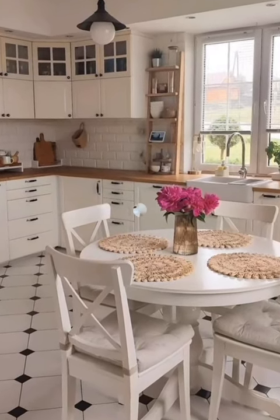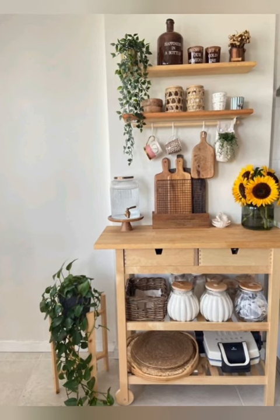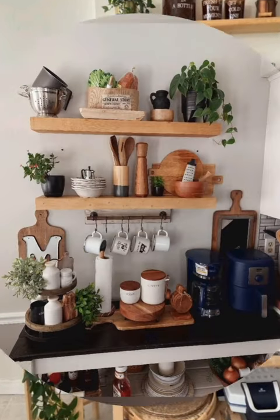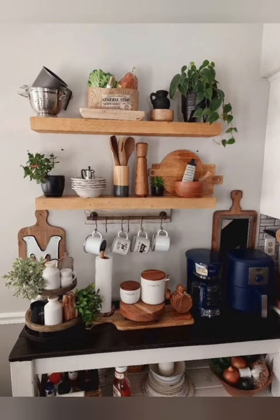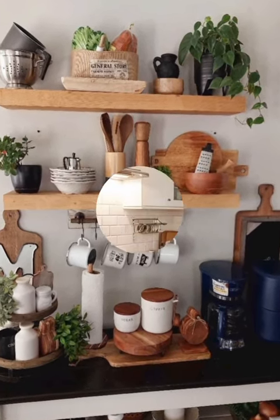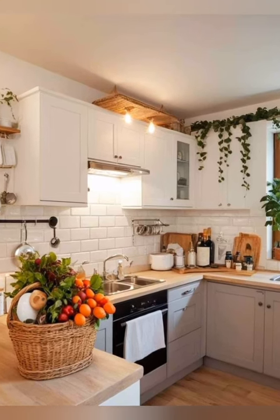Divided Lazy Susan. Use a divided Lazy Susan in cabinets or on countertops to organize oils, vinegars, sauces, or condiments. Nesting bowls and measuring cups. Choose nesting bowls and measuring cups to save space when storing them in cabinets or drawers.